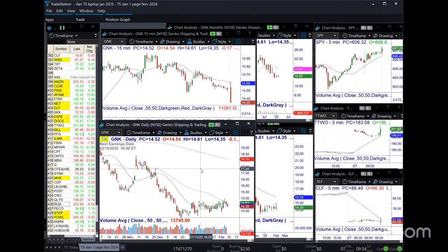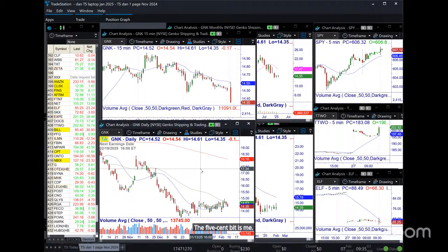Manpower. Yeah, stupid spreads. The 5-cent bid is me. That's 0 by 150. Same with PAL. The 5-cent bid is me. It's 5 cents by 120. Man, these spreads are just so annoying.